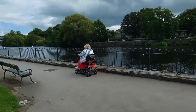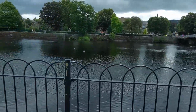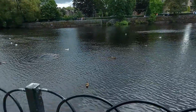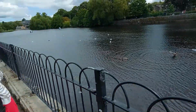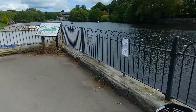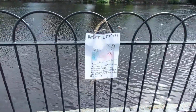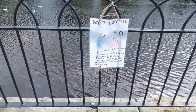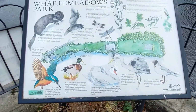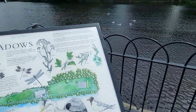I was a bit dubious at the moment about this sky. It was looking a bit unpredictable, was the weather. And the River Wharfe runs alongside the park all the way down. Wharfemeadows Park. There's another information board, another information board by some children about litter, which people still drop, although there's litter bins about. It just shows you the fauna and flora which is in the park.